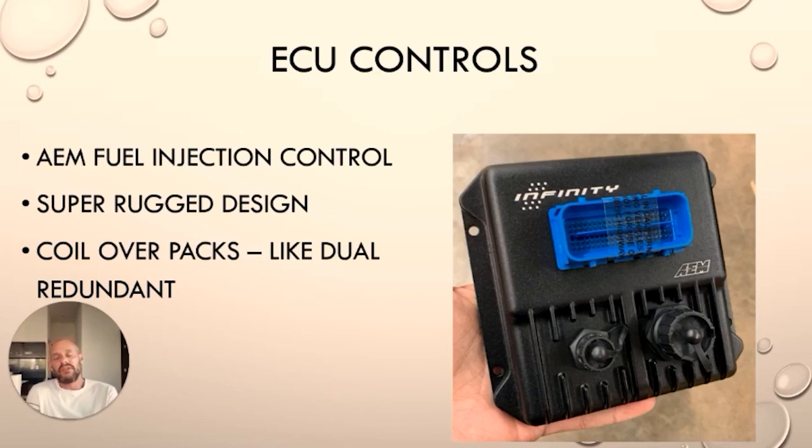Now, yes, if the ECU fails, for the first few engines, what's going to happen is the whole engine is going to go out. That is correct. But how often does an ECU fail in a new car? How often have you ever seen a new car on the side of the road not being able to run because the ECU failed? It just doesn't happen.